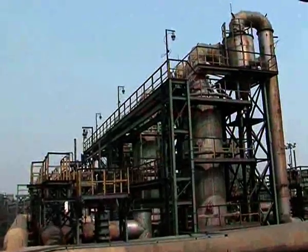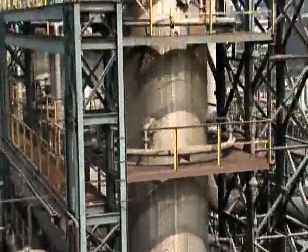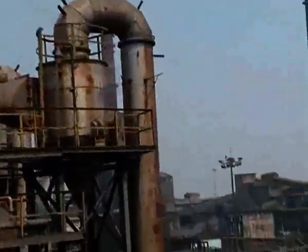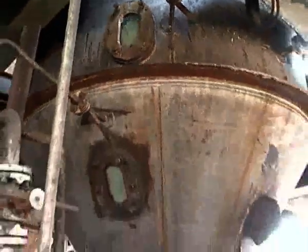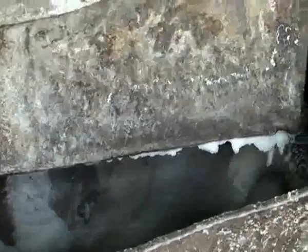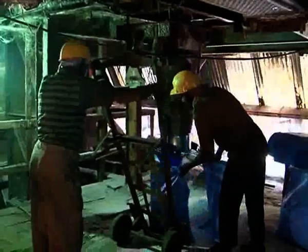In the ammonium sulfate plant, the gas is fed in the absorber from the bottom and diluted sulfuric acid of concentration 1.5% is sprayed from the top. This leads to formation of ammonium sulfate. The ammonium sulfate, which is collected at the bottom of the absorber, is crystallized in evaporator and is marketed as Raja fertilizer. DSP's branded fertilizer is very popular in the agricultural market.